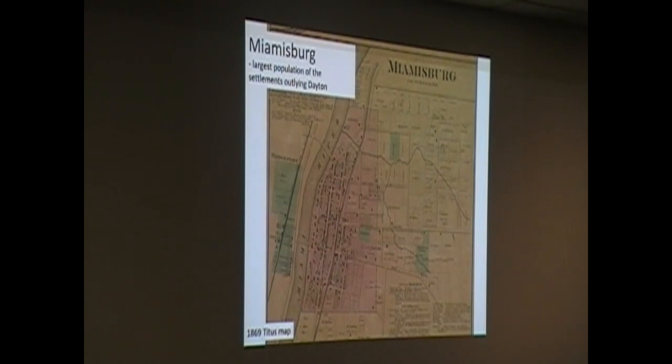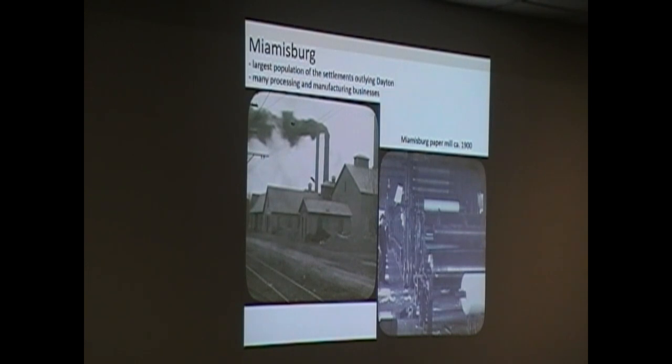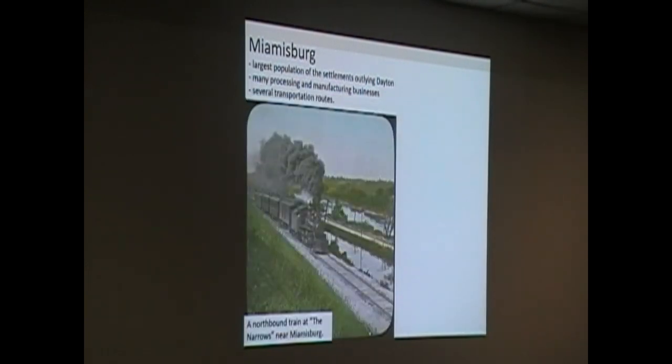of the early settlements outlying Dayton. Lots of manufacturing and processing businesses at Miamisburg. There's the buggy factory, the paper mill, Miamisburg twine factory. The growth of Miamisburg stemmed from all this transportation that was available. Here, including here's a northbound steam train at the Narrows near Miamisburg. So this is just north of where we are between West Carrollton and Miamisburg.